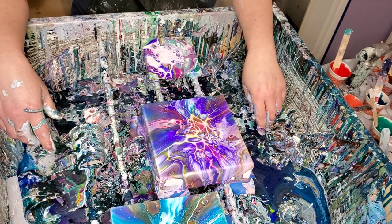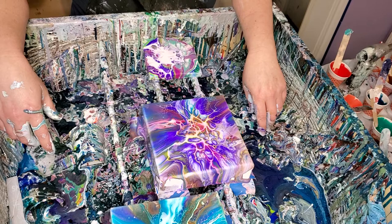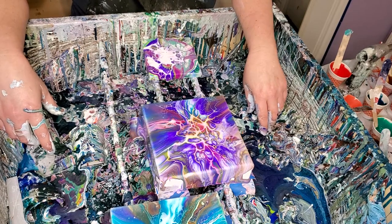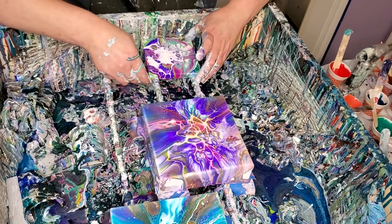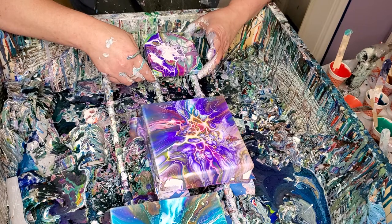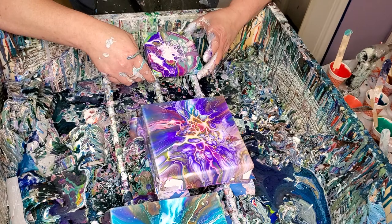And now we wait. Those are really pretty. I like those. And this looks almost like the other one did. It's not much different. It's still moving though. Have to give it time. It's beautiful. I like those colors.